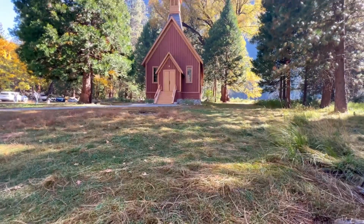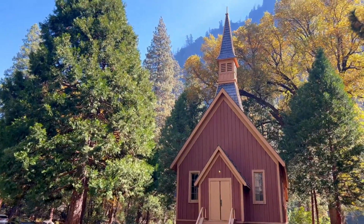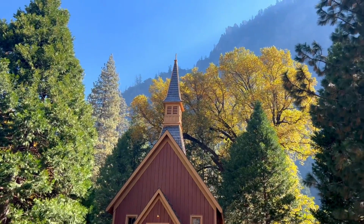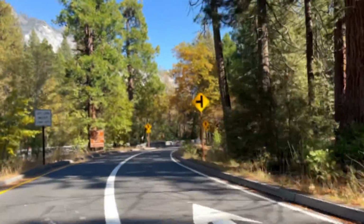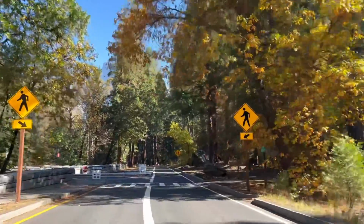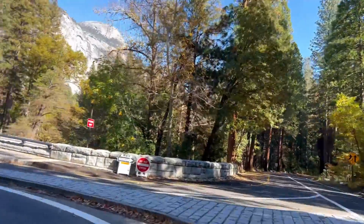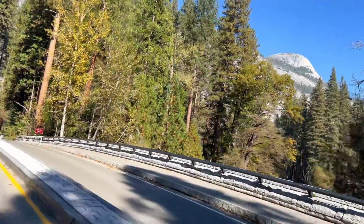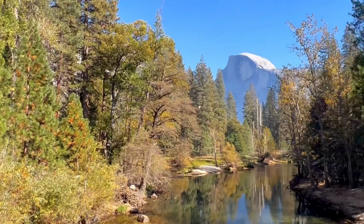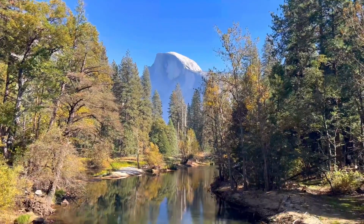Yosemite Chapel is a fall favorite stop for photographers. The colorful sugar maple turn a vibrant orange hue, complementing the building's own paint color for a few weeks every autumn. Continuing on Southside Drive, you soon reach Sentinel Drive and cross the picturesque Sentinel Bridge. With straight-on views of Half Dome and some beautiful fall foliage in the foreground, it's no wonder this is a famous fall spot in the valley.